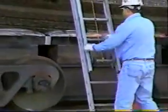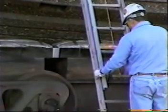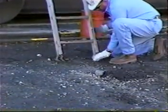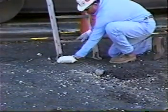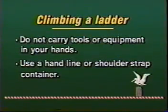Never fully extend an extension ladder. There must be a minimum overlap of at least 4 rungs between the sections of the ladder. Always inspect any ladder by looking for cracked side rails, broken or missing rungs, and missing footers before using the ladder. Do not carry tools or equipment in your hands while climbing a ladder. Use a hand line to raise or lower tools, or use a shoulder strap container.